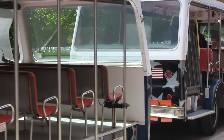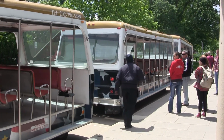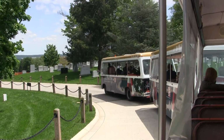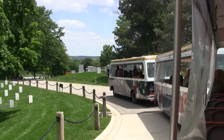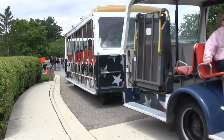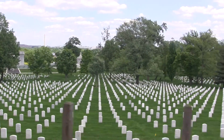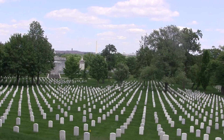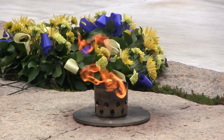The Arlington National Cemetery is the country's largest military cemetery and serves as the final resting place for more than 400,000 active duty military veterans and their immediate family from the fronts of Iraq and Afghanistan, as well as World War I and II, and the Korean conflict, Vietnam, the Cold War, and the American Civil War.